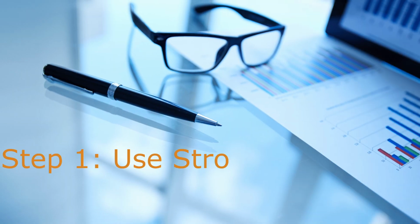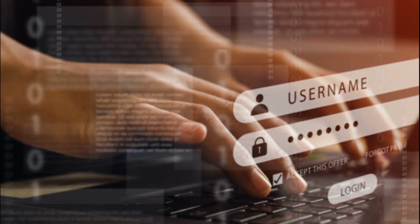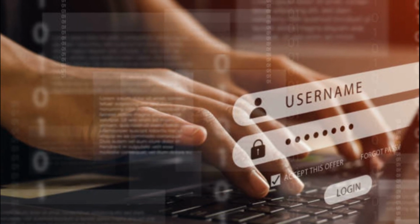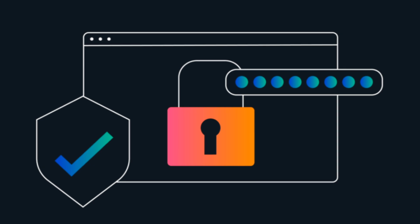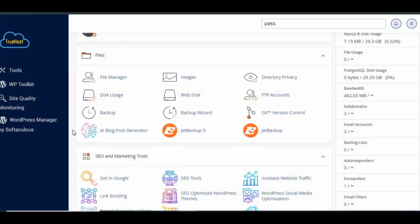Step 1. Use strong passwords. First things first, let's talk about passwords. Now, I know we all hate remembering complicated passwords, but using a strong password is absolutely essential. Weak passwords are like leaving the front door of your house unlocked.